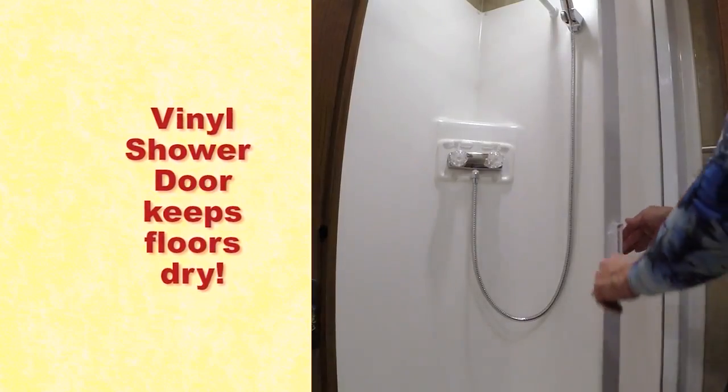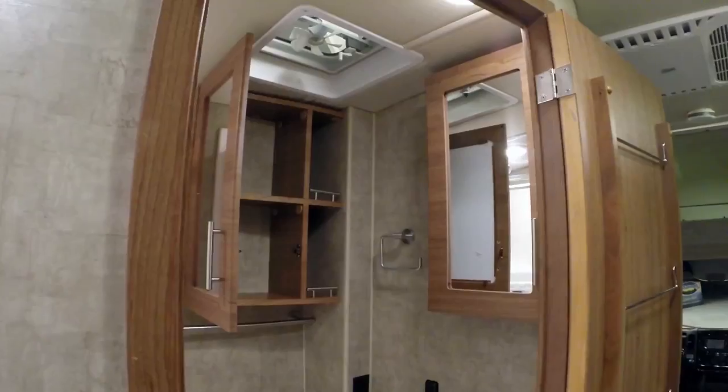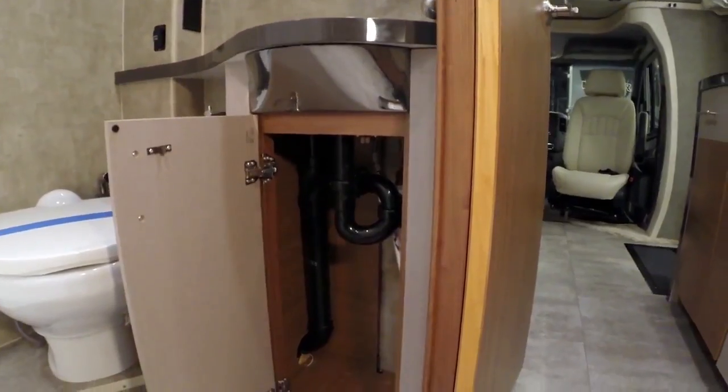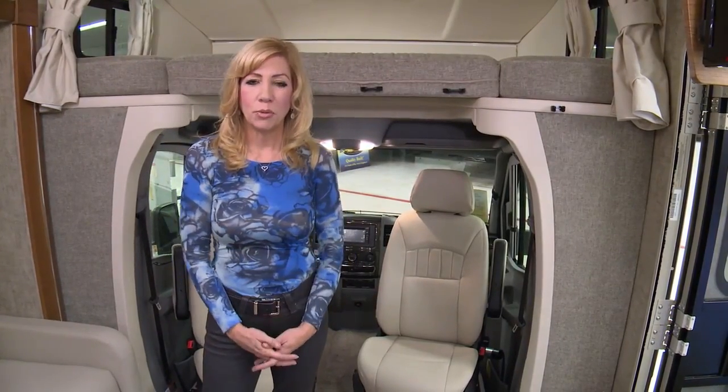Now, moving on to the bathroom, starting with this disappearing vinyl shower door. The other thing that I really liked was his and her medicine cabinets. Also, so much storage underneath the bathroom sink. Now, after driving and actually really examining the Navion by Winnebago, I'd like to give you my own personal review.